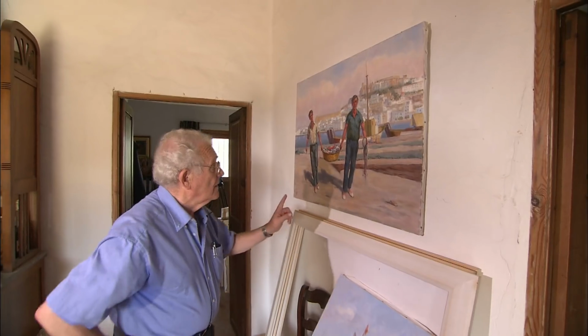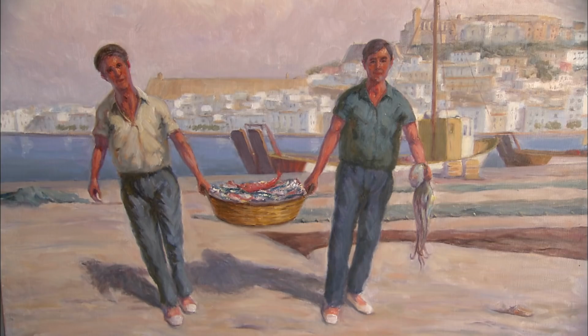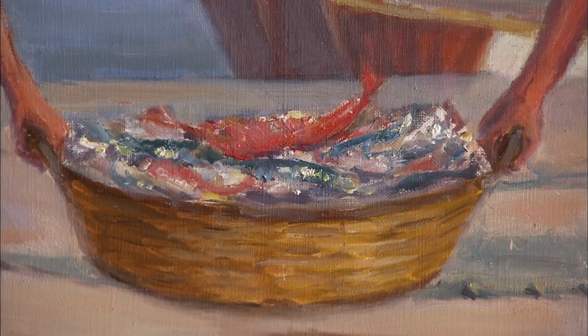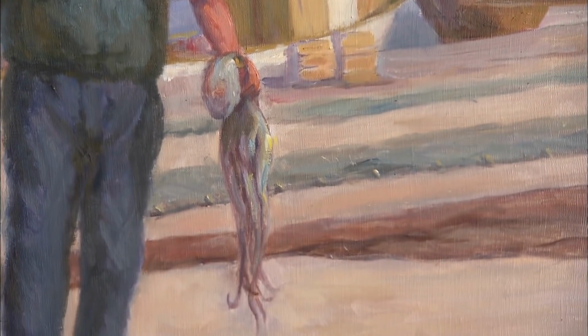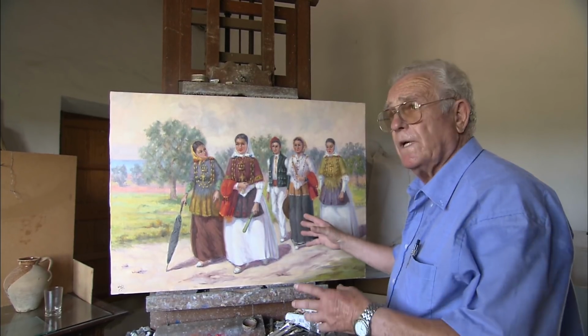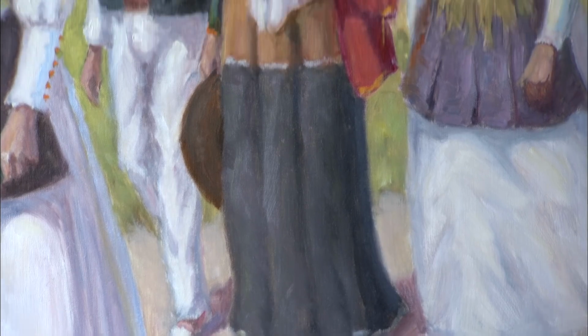And there's everyday life. It's a painting that depicts the island very well. It shows fishermen selling their catch. Or this one. And this one represents a group of farmers who are obviously off to a party or to Mass.